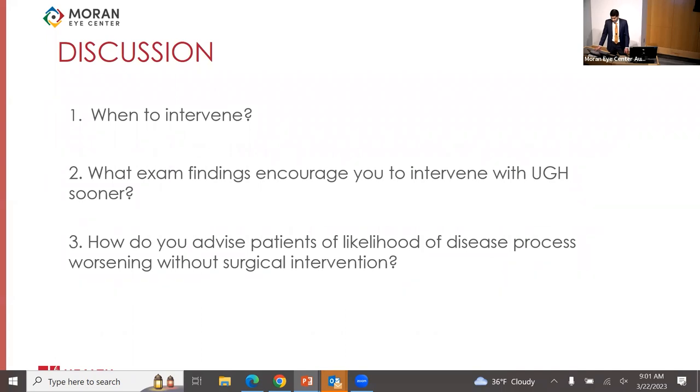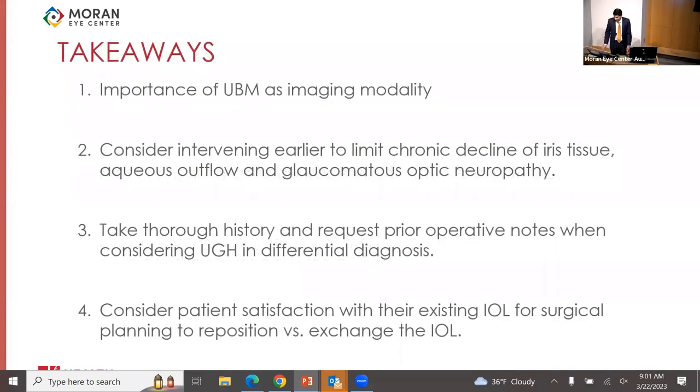Yeah, sounds good. Here are some takeaways. Importance of UBM as an imaging modality. Consider intervening earlier in the disease process. Take a thorough history, and request prior op notes when considering UGG and differential diagnosis. And if you can, it's also ideal to consider the patient's satisfaction with their existing IOL. Thanks a lot.